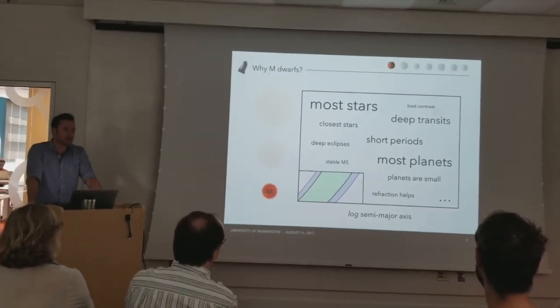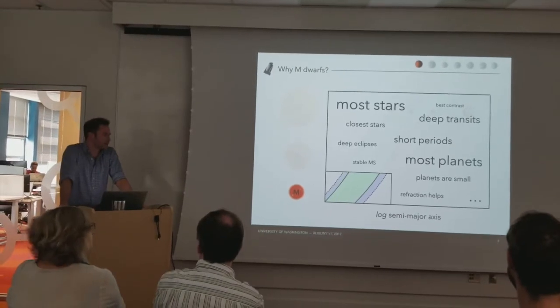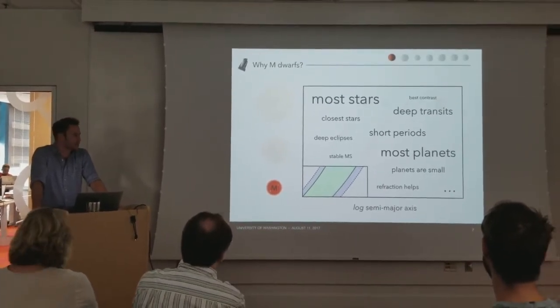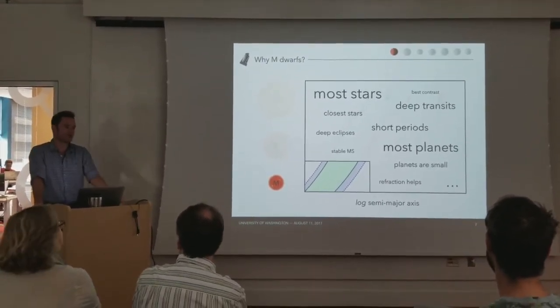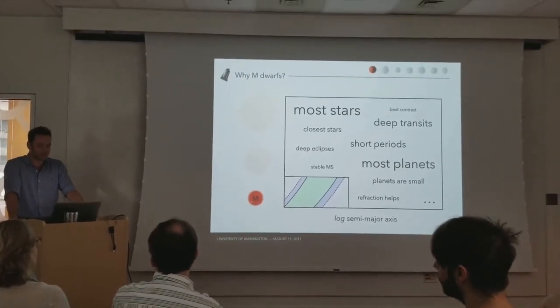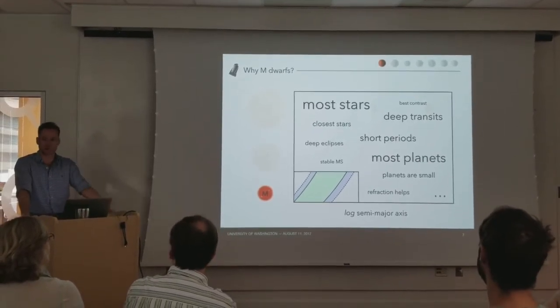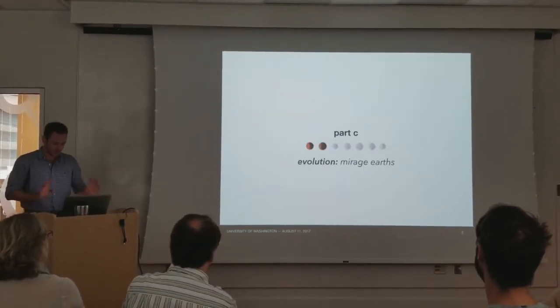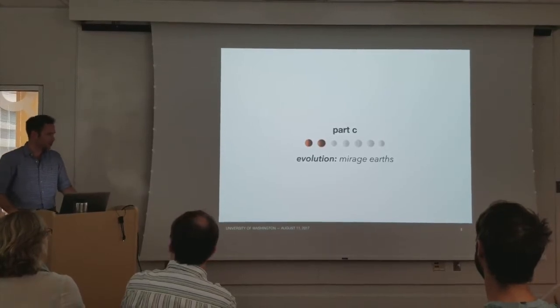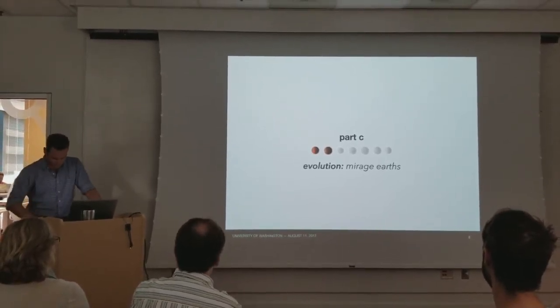However, we need to keep in mind that M dwarfs are very different stars than the sun. It's not just their masses that are smaller. The actual physics of their high energy emission, their flares, and just the way they evolve is very different. And so we need to keep that in mind when we're searching for these planets and trying to understand whether or not they're habitable. And so with that, we'll get into the first science part of my talk, which is mirage Earths.